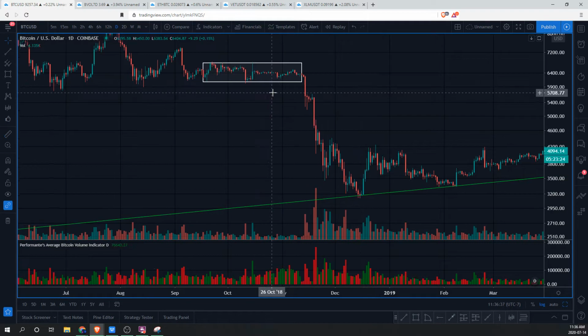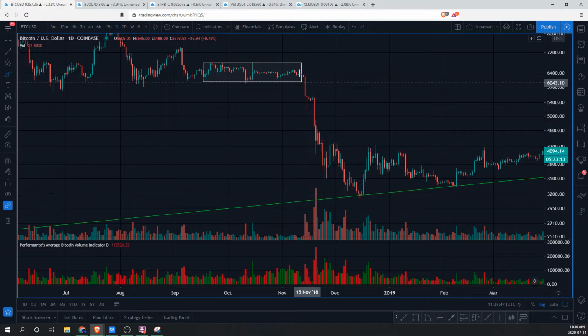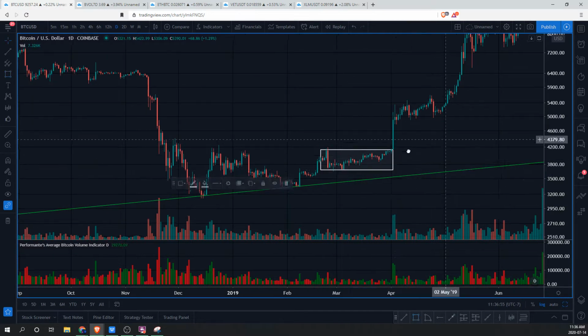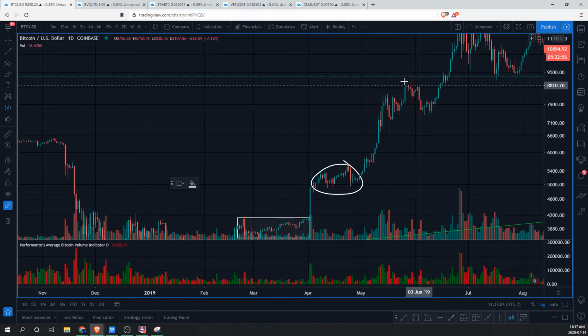What did we get after our major contraction in volatility? We got a massive expansion in volatility, and you're looking for continuation setups, right? These are the structures you're looking for. That was the first time we had extreme low volatility. Second time we had extremely low volatility was this zone right around here, right? What happened after this zone? We had massive expansions in volatility. You're looking for continuation setups, right?